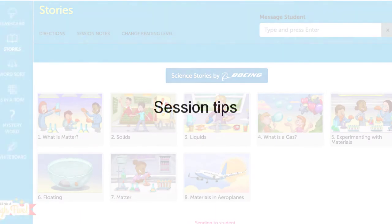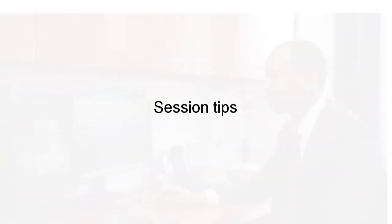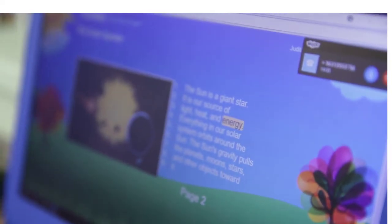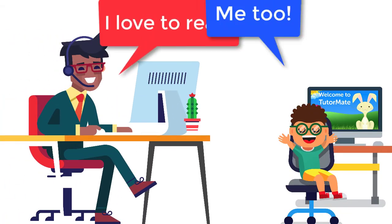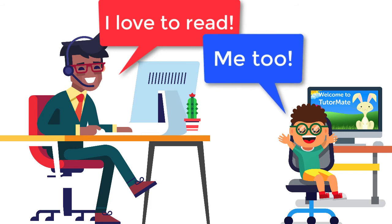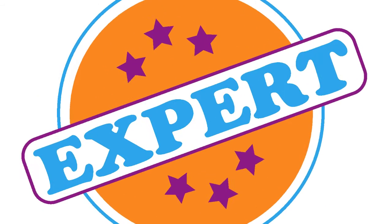Let's talk about how you can make the best use of your time with your pupil. The time you spend practicing reading with your pupil, encouraging them and praising their efforts, will create a safe environment where they can learn and grow. Don't underestimate the impact you will have on your pupil. Something as simple as sharing your own enthusiasm and love for reading is a powerful tool.